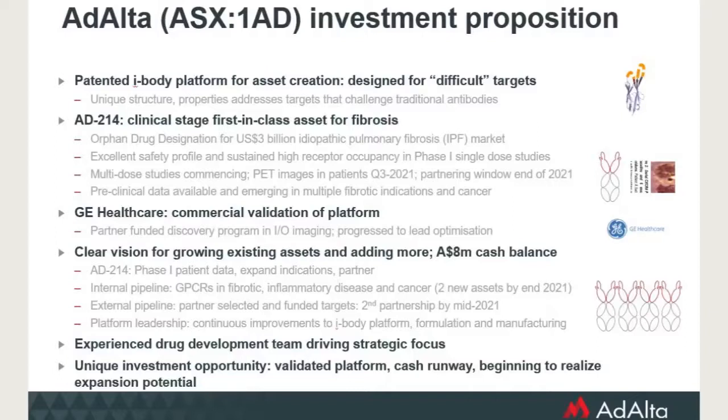Importantly, these achievements allow us to execute on our vision of growing our existing assets and adding new assets to the pipeline, and we have an $8 million cash reserve in hand to facilitate that process. We have an experienced drug development team driving this strategic focus. They're all industry experienced, and this unique combination of a validated platform, a cash runway, and a great team represents really a unique opportunity ahead of the acceleration of our pipeline in the coming year and years.